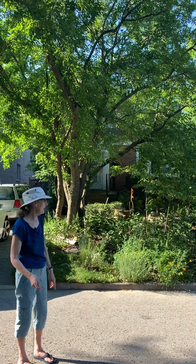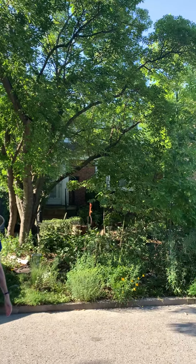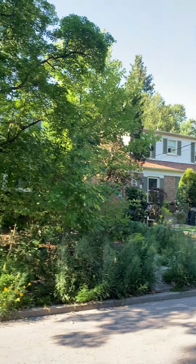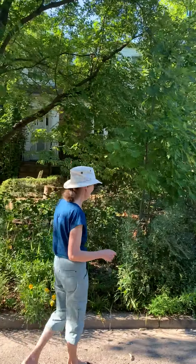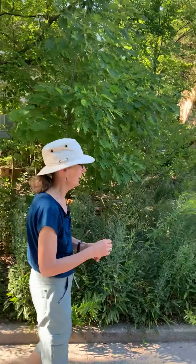I'm Miriam and this is my alternative to a traditional lawn, which gives me a lot of shade and points of interest with our pollinators and small animals and birds.